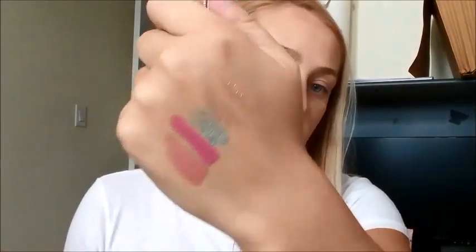And this is in Honey Please. This one's probably my favorite one. It's almost like a rose gold champagne-y kind of tone. And that one's right there.